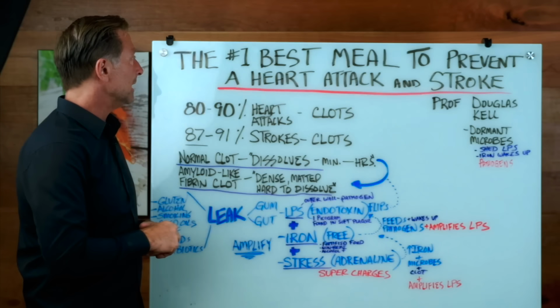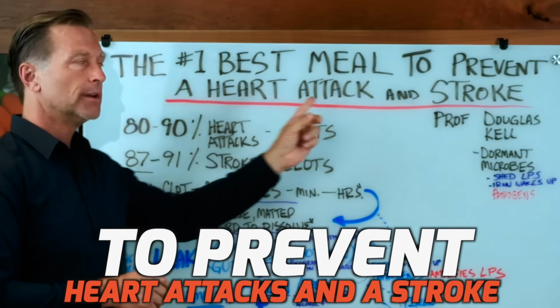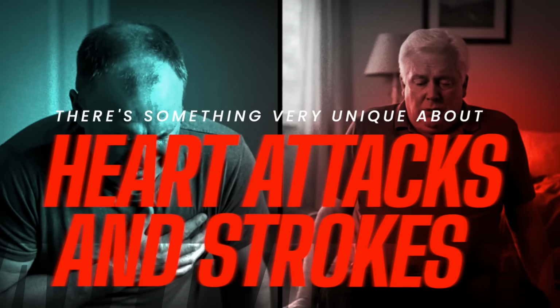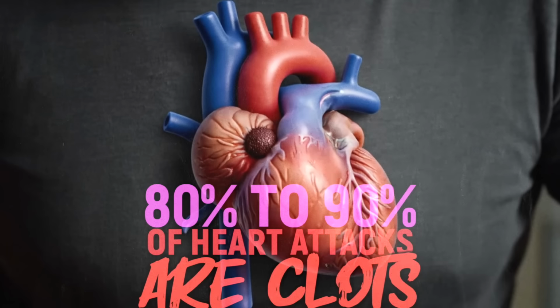Today we're going to talk about the absolute number one best meal to prevent heart attacks and a stroke. There's something very unique about heart attacks and strokes. 80 to 90% of heart attacks are clots.